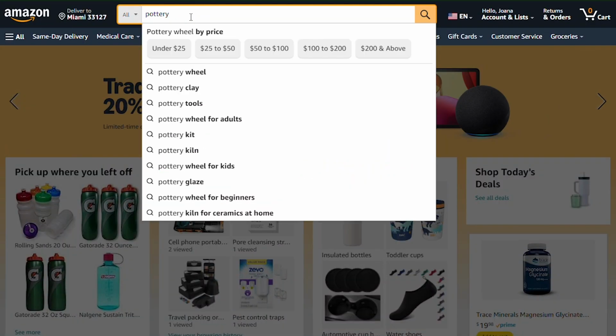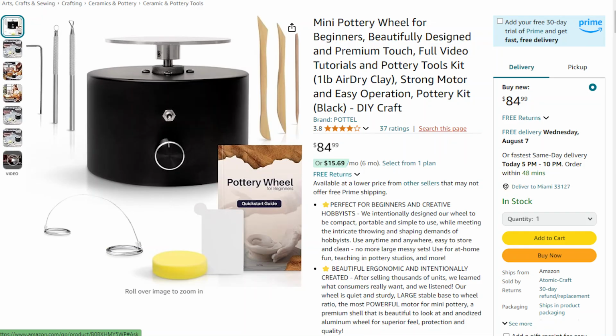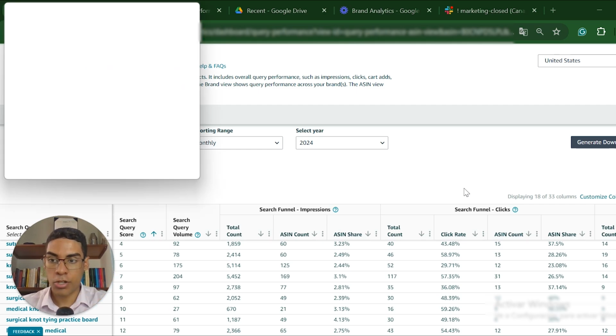People type a keyword to look at your product, your listing gets impressions, people click on your listing if they find it attractive, and if they have the budget and want your product, they buy it. This is the search funnel of Amazon. And here is where we can see how our listing is performing in our search funnel.